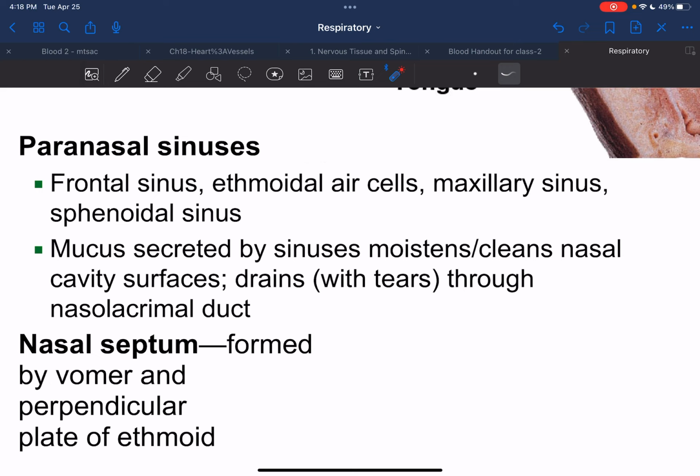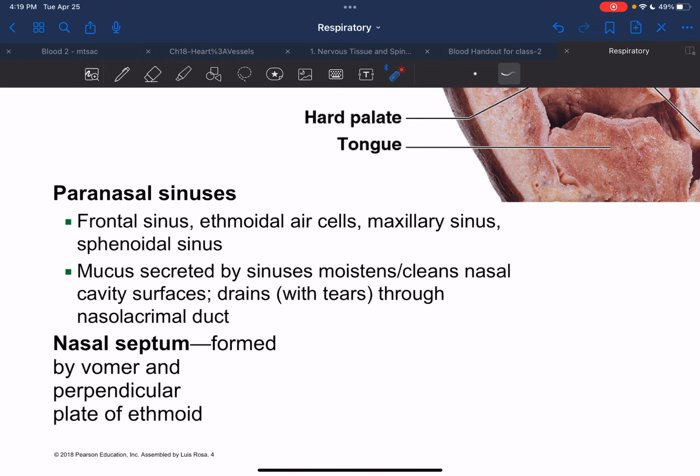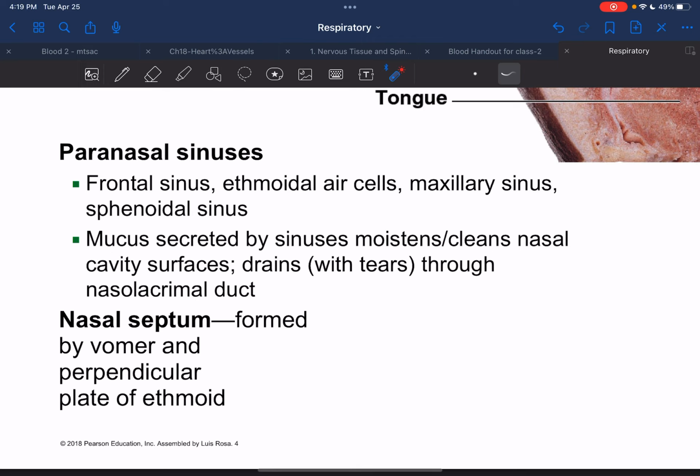It goes into your nasal cavity, and that's why you have mucus when you're crying. It's because you're draining tears from your nose. So your nose is sort of like the sink in a way for tears, which is kind of interesting, right?